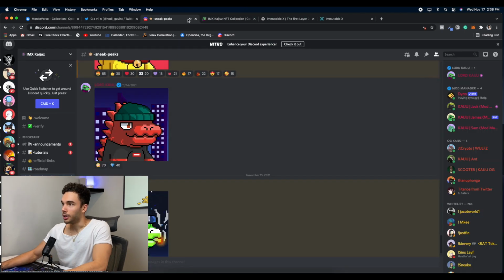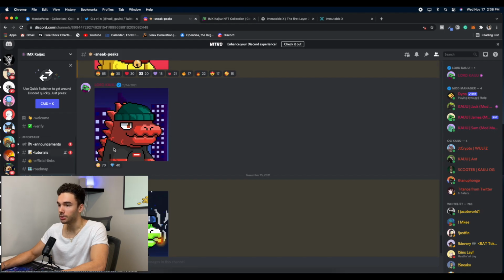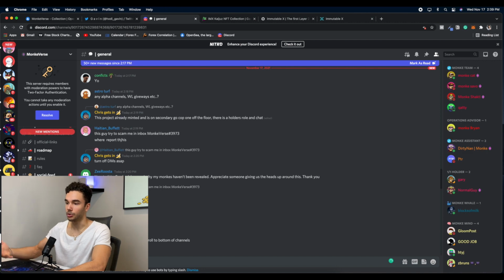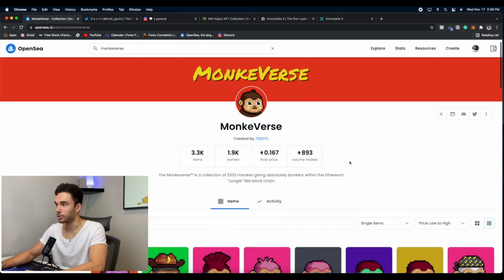So yeah guys, that's the 3 collections. ImmutableX Kaijus, which will be on ImmutableX, which will be gasless, meaning there will be no gas fees, which is awesome. It's a layer 2 solution. Then we've got Monkeyverse on the secondary market, so they've already been minted. The benefit of that is you can see how the market is reacting to it. Is it going to sustain the floor price? While the floor price has dropped significantly, you've got to keep in mind these were only 0.06 to mint, so they're still almost up 3x. So it's still doing great.